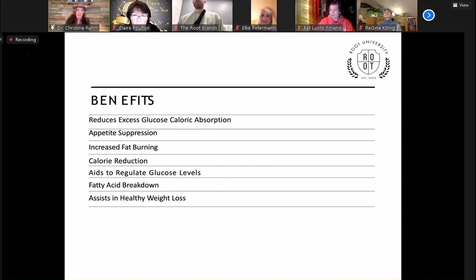And so it helped with fat burning, calorie reduction, glucose levels, which is extremely important to me. I'm pre-diabetic. Our whole family has issues generationally with that. And I really needed something that could help me. Fatty acid breakdown, assist in healthy weight loss. This is a fantastic product. I'm very excited. But some people may not be able to take it. And again, this is not for people that are skinny. This is not for people that have anorexia. This is for people that really want to support their overall health by losing weight and by helping with insulin levels.